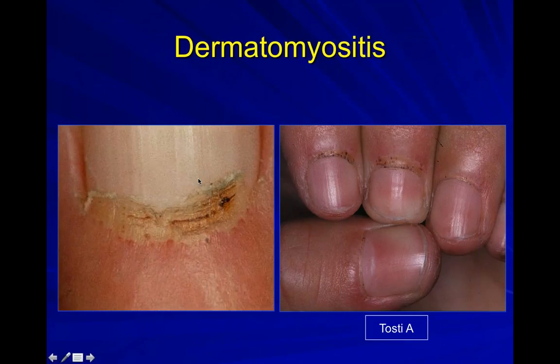So here's a patient with dermatomyositis, lots of little proximal nail fold hemorrhages or splinter hemorrhages, a little bit of periungual erythema still, areas of large dilated vessels, but also areas where there's none. And they're associated usually with these embolic phenomena or little phenomena that cause these hemorrhages, and then these capillaries get scarred down and they start disappearing.